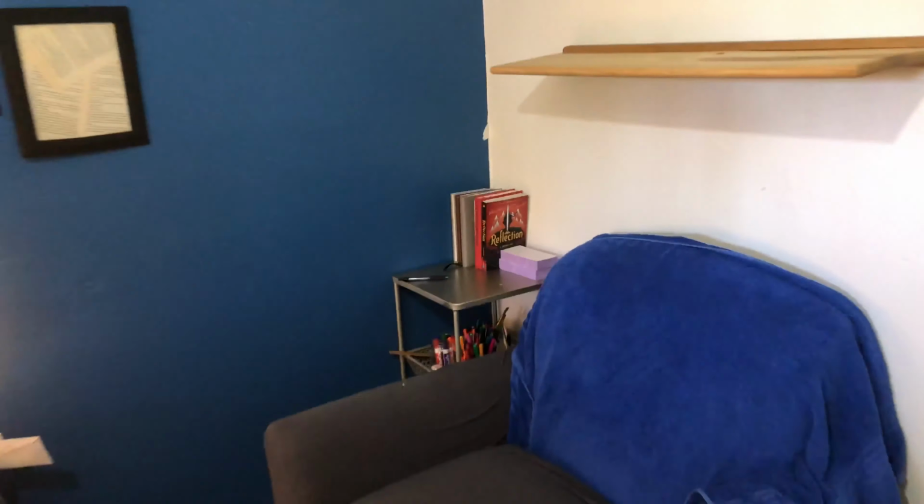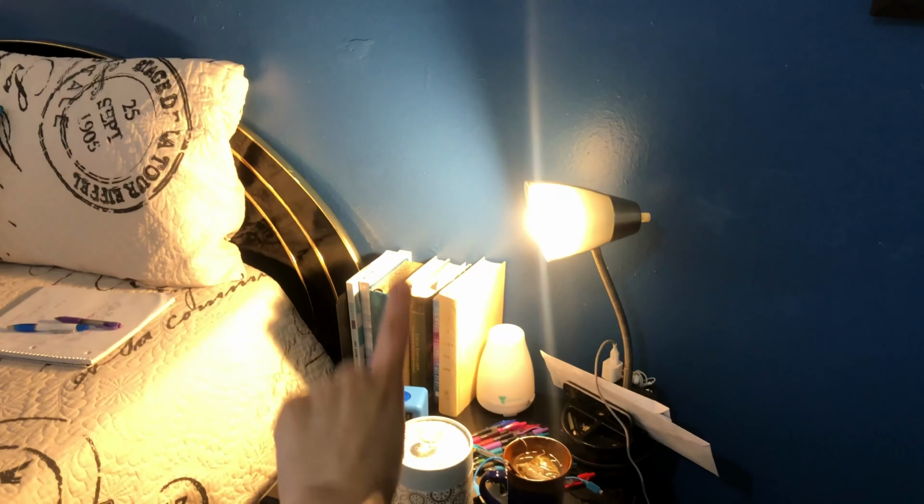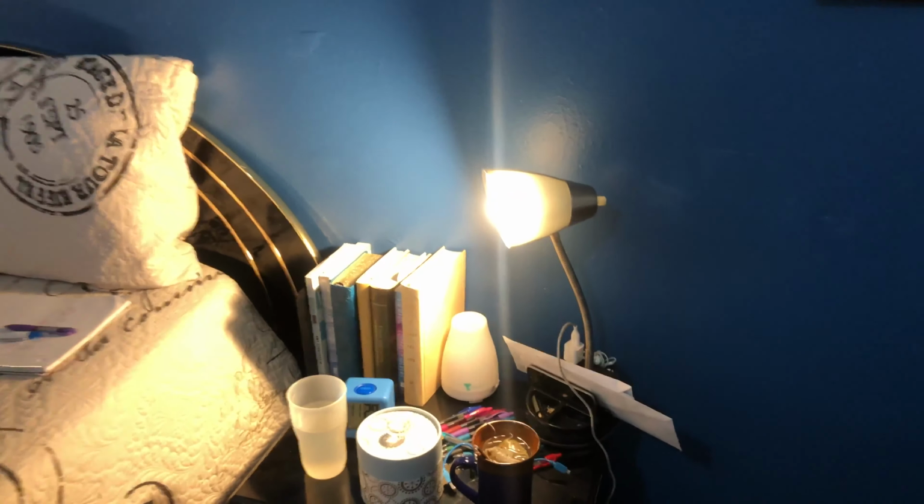And before you ask, yes, there's like two books there, and those are the books I am currently reading. Ignore the light. Okay, so let's get started with those up there. Actually, I should probably start with those, huh? I know it's loud. Probably those.